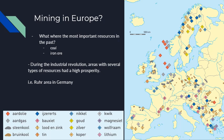Well, first of all, we look at this map, which is in your book as well, and this map shows you the most important resources in Europe. The most important resources in the past were coal and iron ore. Coal was of course used in the factories to create energy, and that started around the year 1750, at the very beginning of the Industrial Revolution in the United Kingdom, and later it spread across Europe. So from the 19th century onwards, from 1800 until about 1960, 1965, coal was used a lot in the industry.